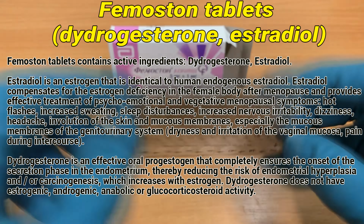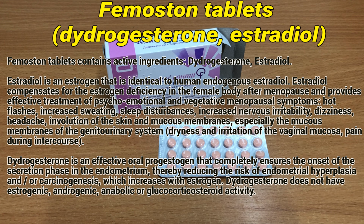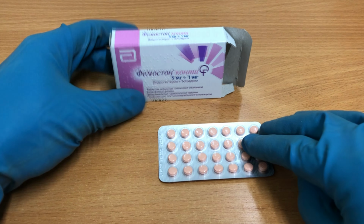Dydrogesterone is an effective oral progesterone that completely ensures the onset of the secretory phase in the endometrium, thereby reducing the risk of endometrial hyperplasia and carcinogenesis, which increases with estrogen. Dydrogesterone does not have estrogenic, androgenic, anabolic, or glucocorticosteroid activity.